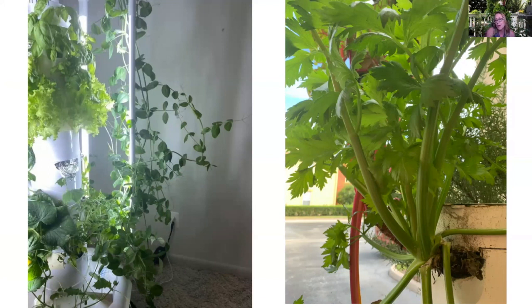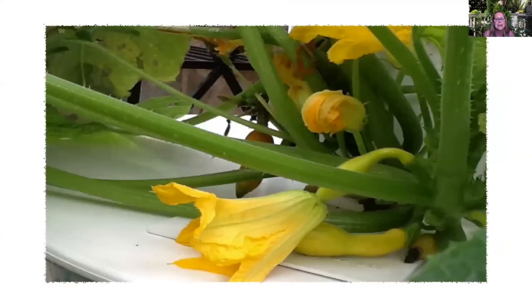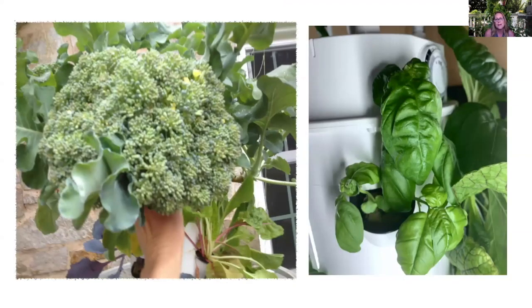And a lot of people juice celery, so we're going to show you a little bit about how juicing the celery works. You can have eggplants and lots of endless amounts of greens and lettuces, any type of squash, yellow squash, pumpkin, watermelons, broccoli. Oh my God, I love my broccoli.